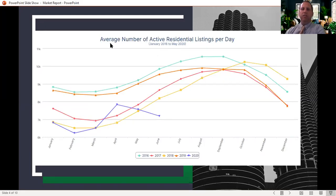This again is the average number of active residential listings per day, and this is the 5-year chart. If you haven't seen this before, we just usually follow a curved pattern year by year. So we know where we're starting, we know our midpoints, we know our ending points throughout the year, and we can judge pretty accurately usually. However, this year is, again, just a really off year.